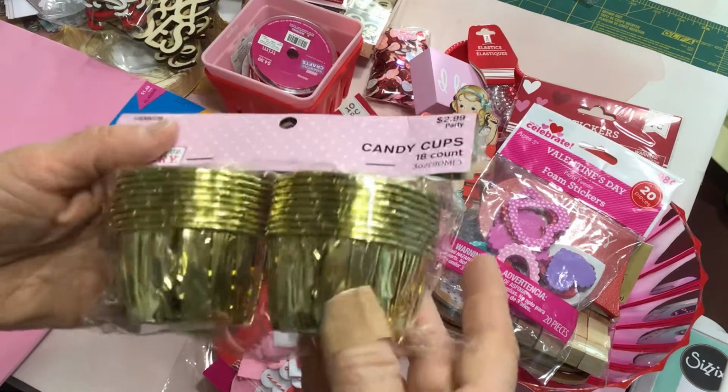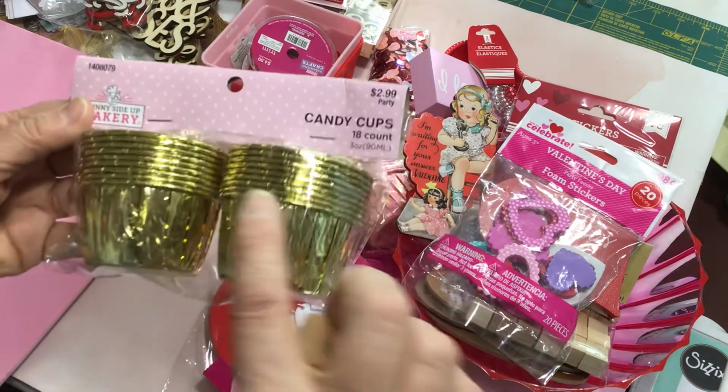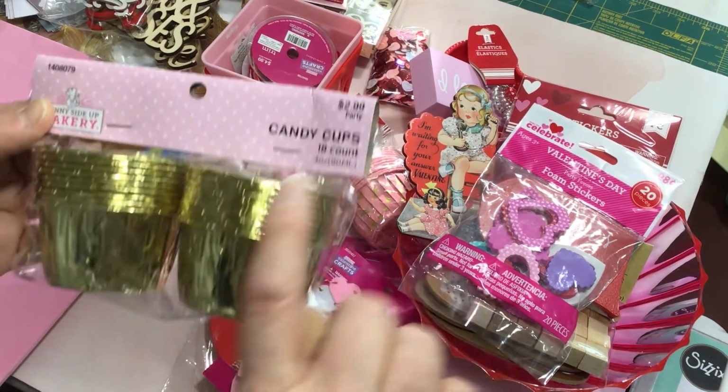A package of the little candy cups. These are also from Hobby Lobby. Everything I'm showing you now is Hobby Lobby. Similar to the Dollar Tree ones, these were half price, so $1.50, and they're gold.